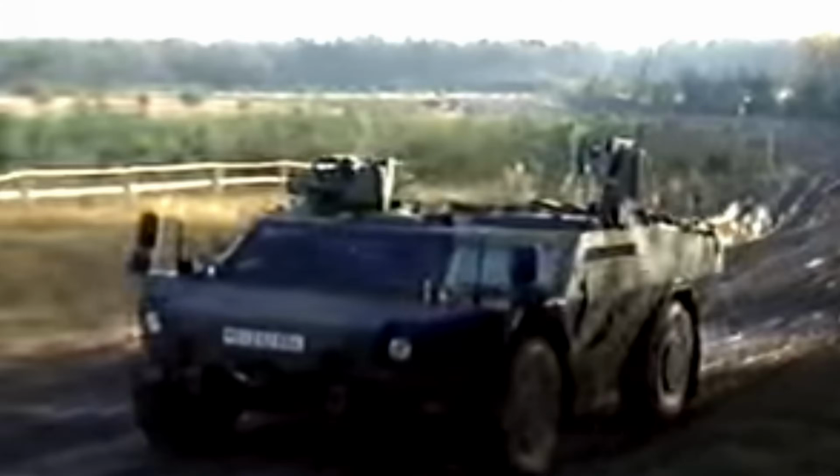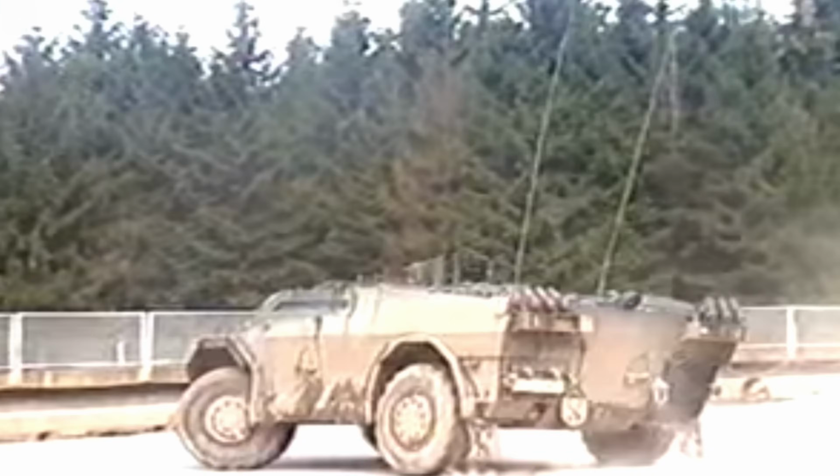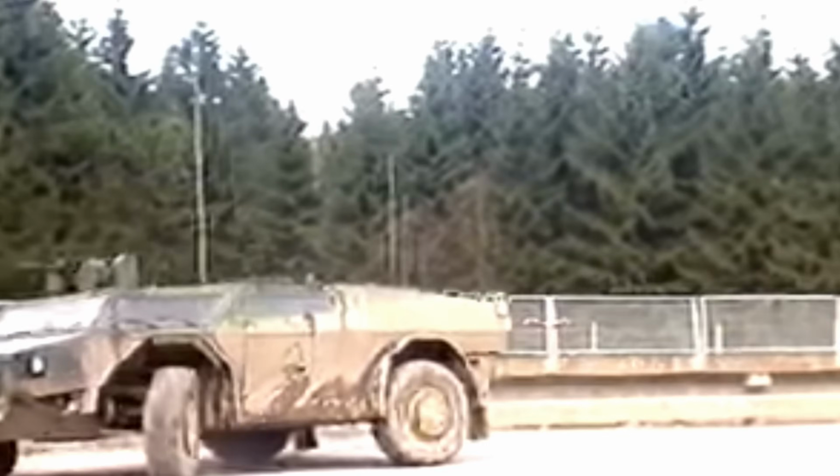At first glance, the Fennek, or Desert Fox as it's known, looks like a superb all-terrain vehicle for any environment, and truly it is. But when it entered service in 2003 with the armies of Germany and the Netherlands, it was really to fulfill a specific role.